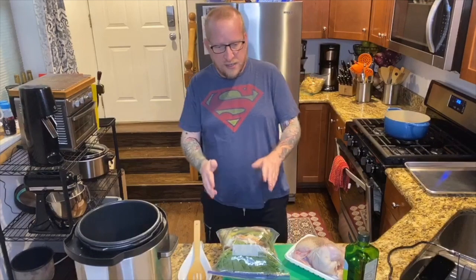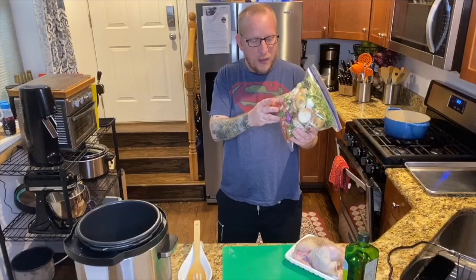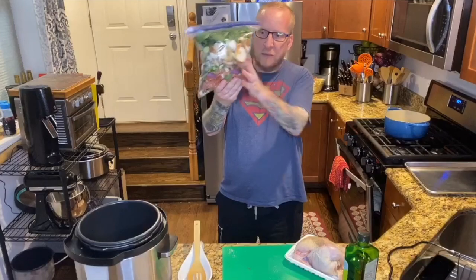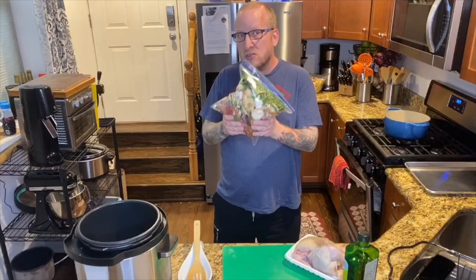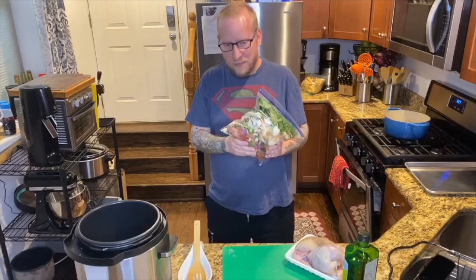The next star in the stock is literally the odds and ends of vegetables. As I'm prepping my weekly meals and I have vegetables, the onion peels, the ends of onions, the ends of carrots, carrot peels, celery, everything, I bag and tag them. I put them in the bag, and then when I'm making my soup stock, this becomes the beginning part of it. And this is going to add so much depth of flavor that literally just simple soup stock will have you licking your lips.